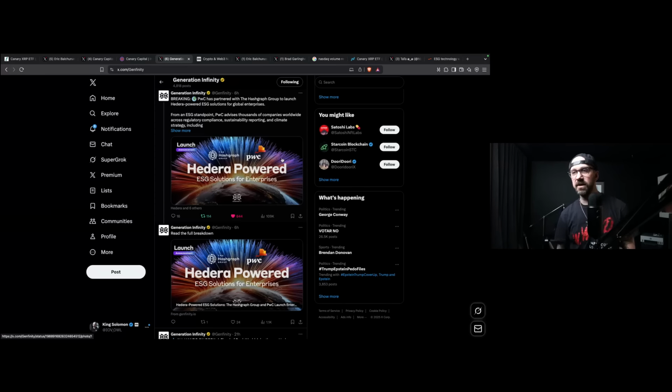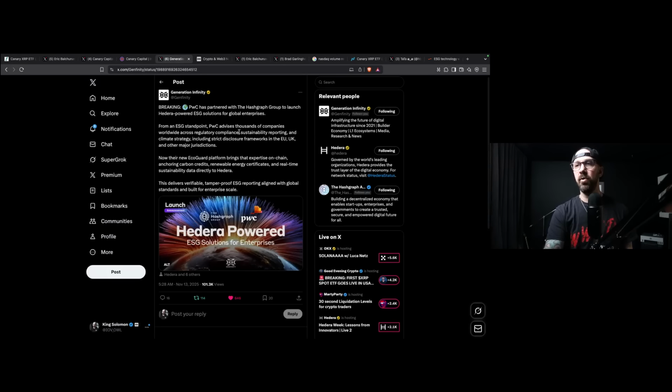And on a side conversation, I think Deloitte, Boston Consulting Group, KPMG, and PricewaterhouseCoopers all have some sort of integrations with Hedera at this point in time. The only one that I couldn't find to see if they had an integration or not was Ernst & Young, which is obviously one of the big ones as well. But from an ESG standpoint, PricewaterhouseCoopers advises thousands of companies worldwide across regulatory compliance, sustainability, reporting, and climate strategy.